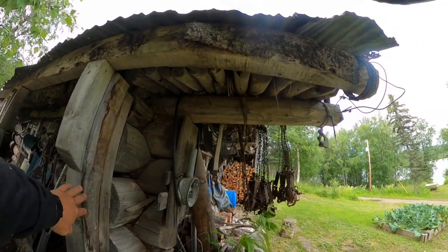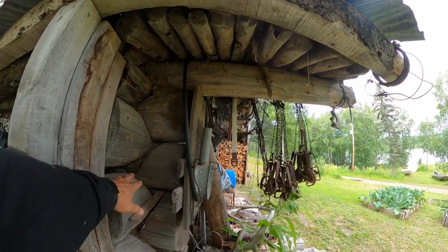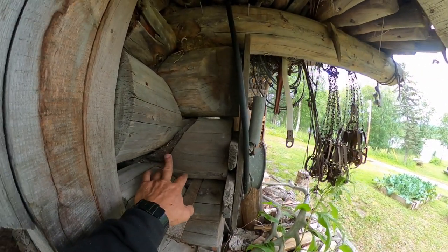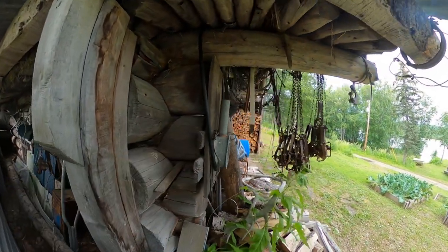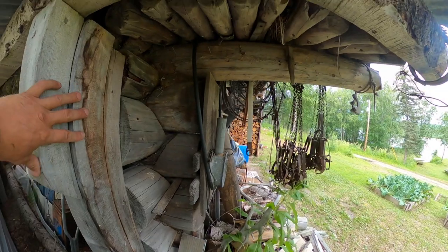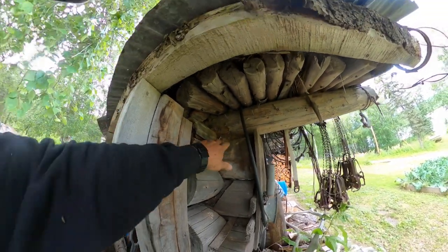That's an old trick I learned on these log cabins. These extensions on these, this is whipsawn. These are whipsawn joints, ax and whipsaw built this cabin. Probably, there's no spikes in it. Knocked together, ax and whipsaw. Moss chinking, original moss chinking still.